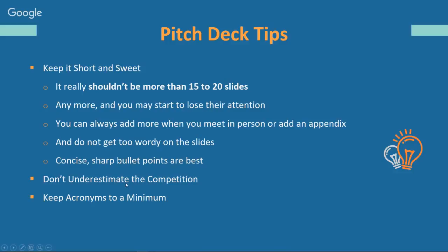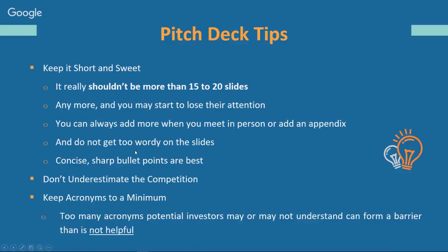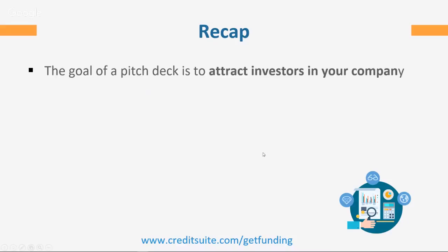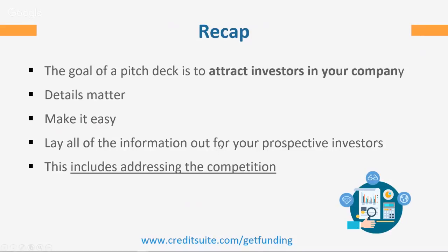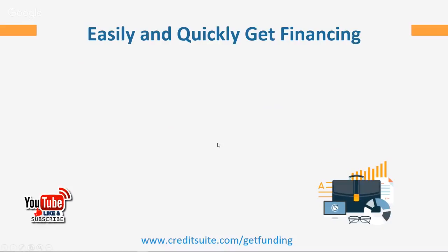Keep acronyms to a minimum. Look, there's all kinds of acronyms you may understand in your industry that other people just do not understand. Okay, too many acronyms, and it just turns them off because a lot of them won't even know what it's about. So to recap, the goal of a pitch deck is to attract potential investors in your company. Details matter. You got to make it easy. You got to lay out all the information that they're going to want to see, as I outlined here. This includes addressing the competition, and you don't want to hold anything back.